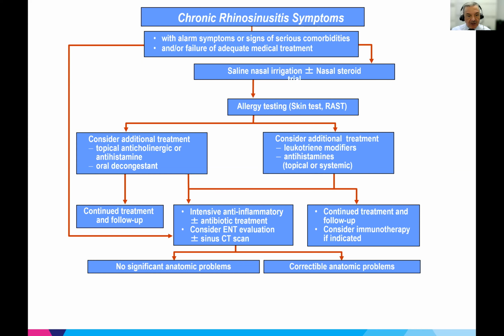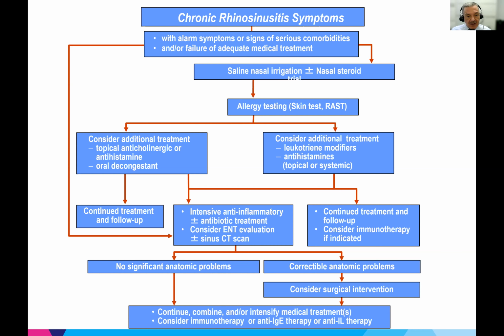So after that evaluation, usually you get a report that basically tells you whether there are significant anatomic problems that are correctable with surgery, or if there is a lack thereof. If there are correctable anatomic problems, it is at least a consideration to proceed to surgical intervention. And if there is not, or even after that surgical intervention, at the very bottom, it is important to emphasize to patients that chronic rhinosinusitis is a chronic inflammatory disease, and that the medical treatment is very likely to be needed after the surgery. And if there hasn't been surgery, well, it's continued.